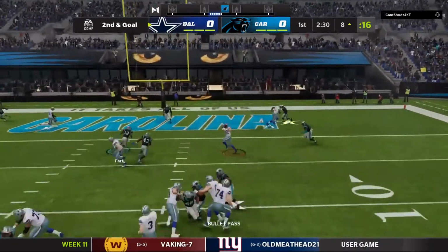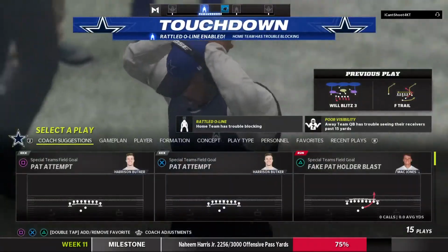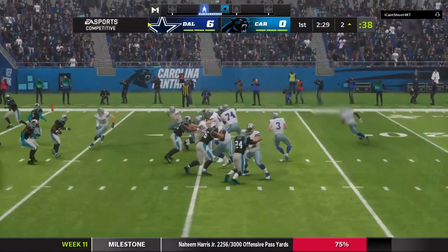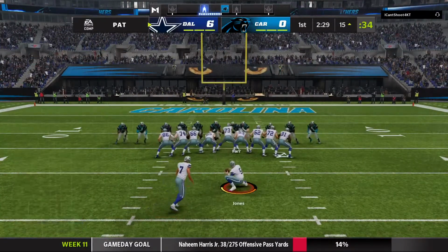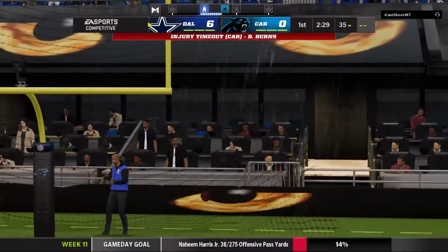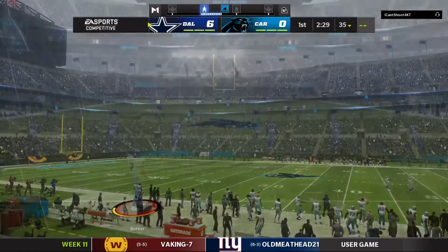Looking to throw on 2nd down. Stringer. Touchdown, Cowboys! It's the fullback. His 2nd touchdown on the season. And the Cowboys have taken the early lead. And his kick is no good. An inauspicious start here kicking-wise as this one stays a 6-0 game.